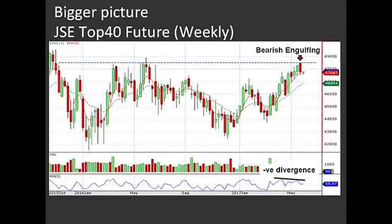And to see a bearish engulfing candle like that at a significant resistance level, at a point where the market has had quite a strong run over a number of weeks, and also at a time where we've got negative divergence down there on the relative strength index. That negative divergence implies that the upward momentum is beginning to slow, and it does usually precede a pullback.